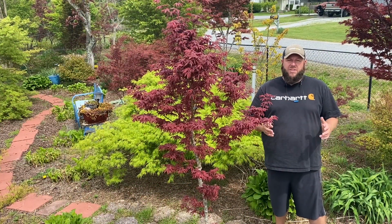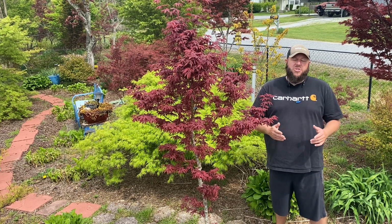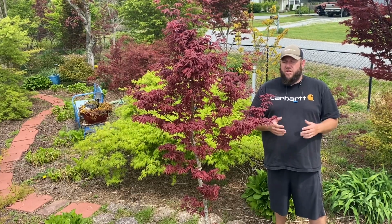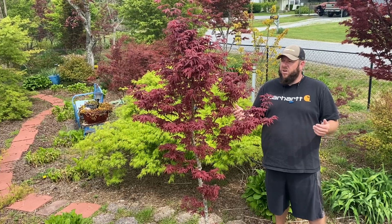Acer Palmatum Peve Starfish goes through some great color changes. We're actually here in early March here in western North Carolina. MrMaple.com is located very close to Hendersonville. So we're here in East Flat Rock, North Carolina at Maplewood Gardens to talk to you about one of the oldest Peve Starfish in the United States. This tree is a little over 10 years old.